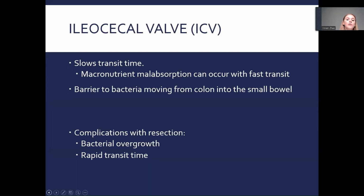And it's also a barrier to bacteria moving from the colon to the small intestine, which we'll touch on later, what can happen if that occurs. Complications with this resection of the ileocecal valve are going to be bacterial overgrowth and then rapid transit time.